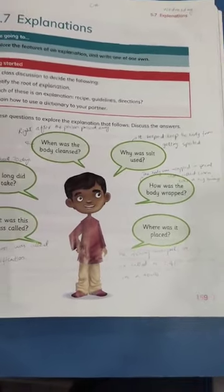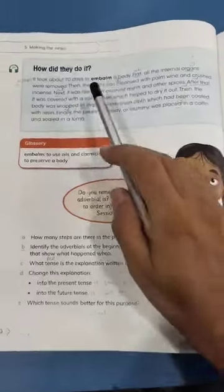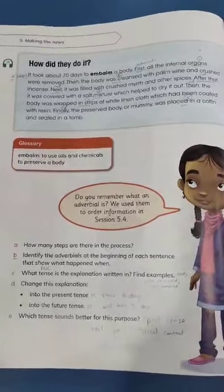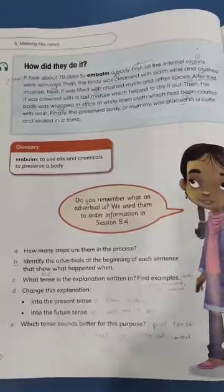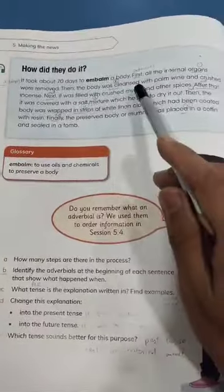Now come to the next page. So let's read this text. How did they do it? Like what is the process of mummification? Like how are mummies wrapped? So let's read it. It took about 70 days to embalm a body.